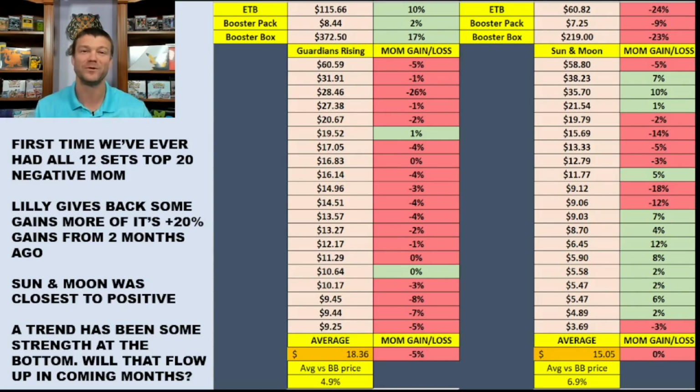Now, Sun and Moon was our last hope. I'm going to say this. Sun and Moon was our last hope because I didn't talk about this in the beginning because I didn't want to kind of rain on everybody's parade. But Sun and Moon's top 20 cards actually did end up in the negative. It was barely in the negative, but it was in the negative month over month. And this is the first time ever that we have seen all 12 sets be negative month over month in regards to their top 20 card pricing.